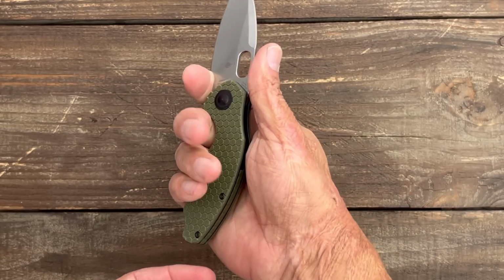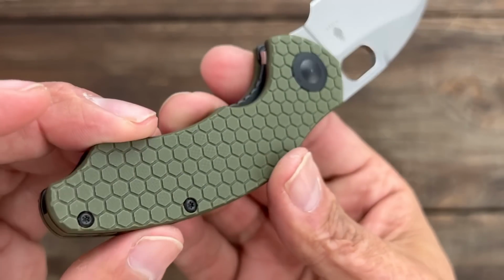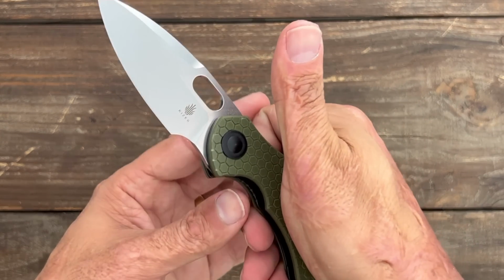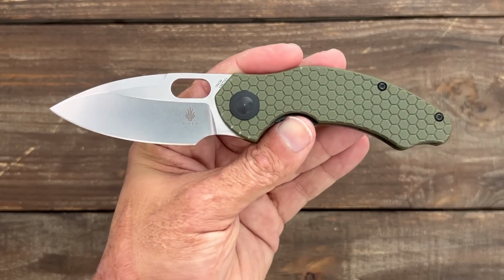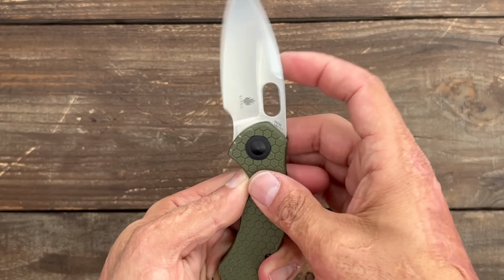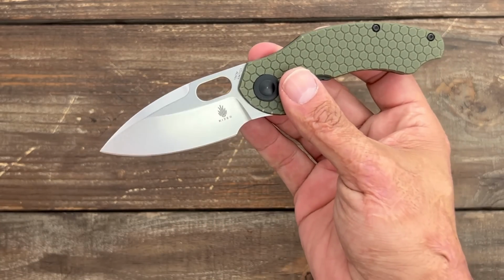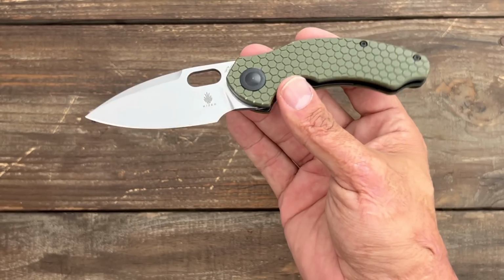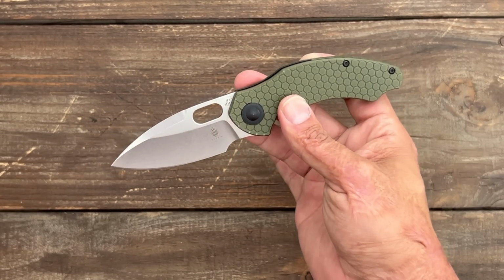The ergos are excellent on this knife. You got this G10 with this honeycombed pattern on there. Very, very good action. Pretty much, I think all these knives on this list are on bearings. And I'm just noticing this deep carry, tip up, right hand carry only as well. I did not notice that as I was doing this, but very cool knife. Now this one is a design collaboration with Matt Degnan, so the price is going to affect that. It is $68, but I still think it's well worth it.